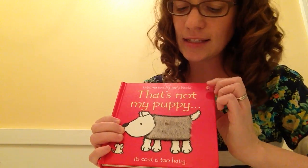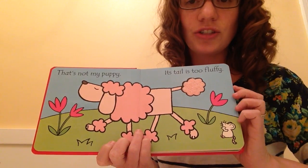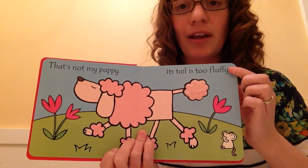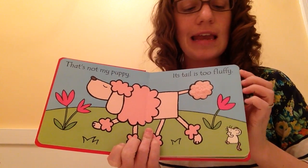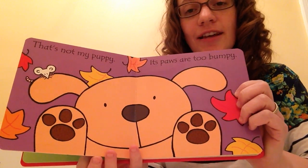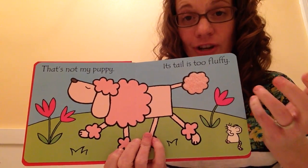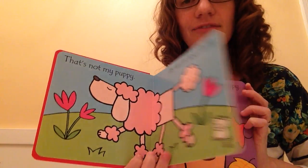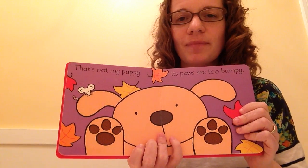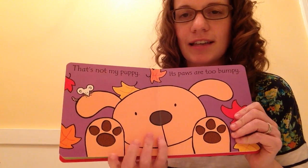So this puppy one, it says, that's not my puppy, its coat is too hairy. That's not my puppy, its tail is too fluffy. And each part has a touchy-feely. And so as you can see, they have really great language, great adjectives, fluffy, hairy, we've got bumpy, paws. So it has great adjectives, but then also for each of these animals or whatever the book is about, they have features. So they've got the coat, they have paws, they have tails. So like I said, really simple books, but really great language too. And obviously you can make them even more simple if you need to, if that's where your child is at.